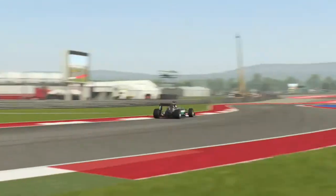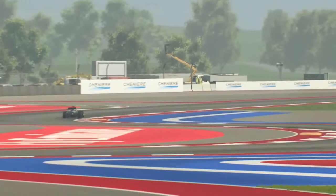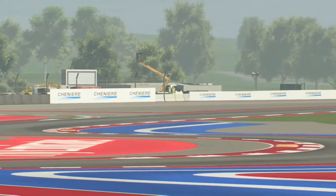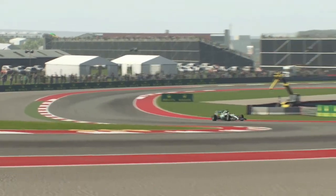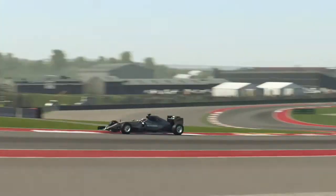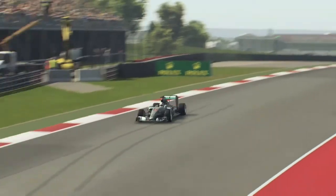You got to hit the first sector just right, and then the rest of the lap you just got to get spot on. To be honest, the first sector defines your lap. So for me, it was quite a good lap. It wasn't too bad, but I could improve it. I think within time it could be improved, but not bad from us.